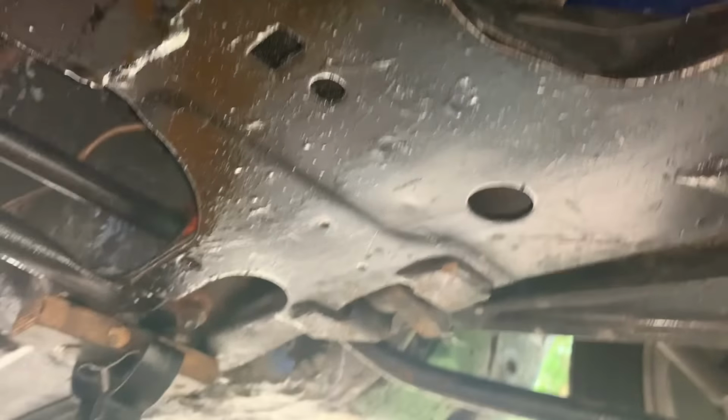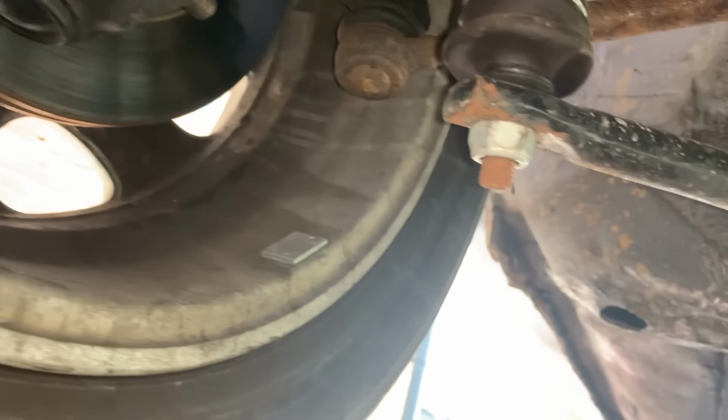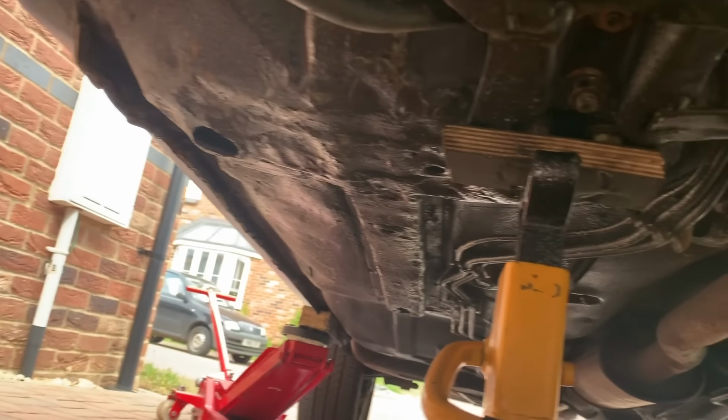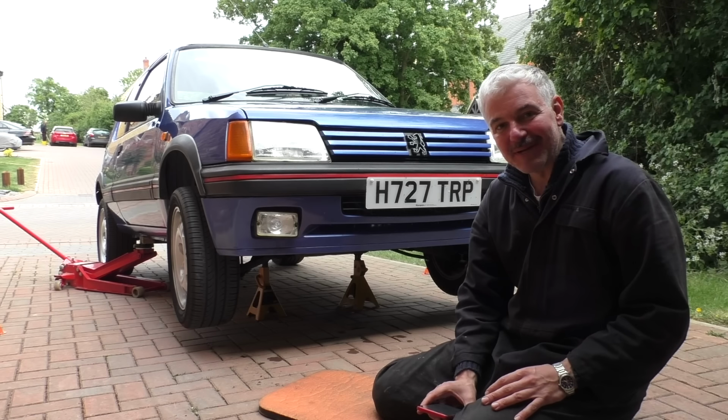Apart from that, it looks good though. All the various bushes are pretty new, so it looks okay under there. And the sills, generally, I haven't mentioned those before, but the sills look okay. Not pristine, but there's nothing particularly worrying there. So quite happy with that. Pretty pleased with old Pepe on the whole then.